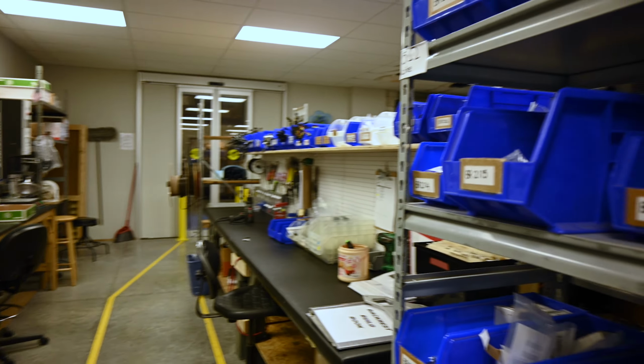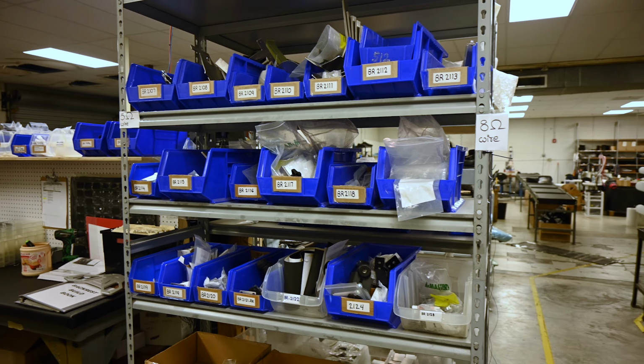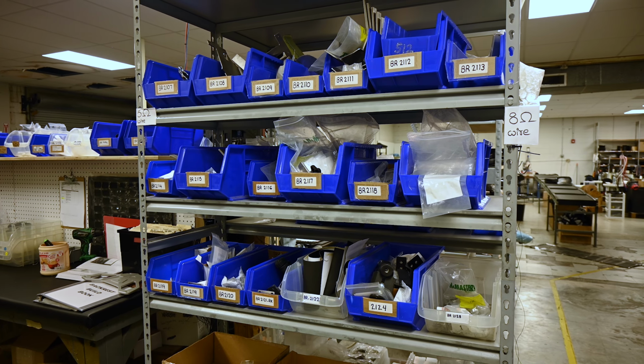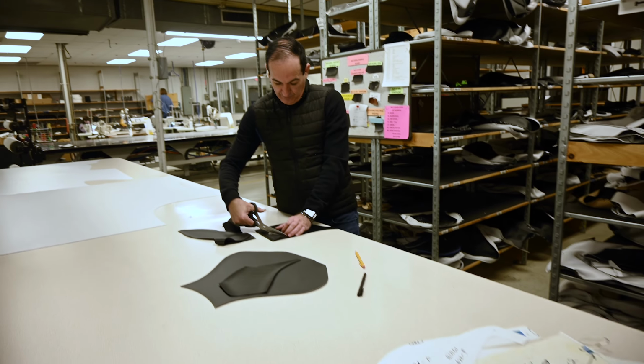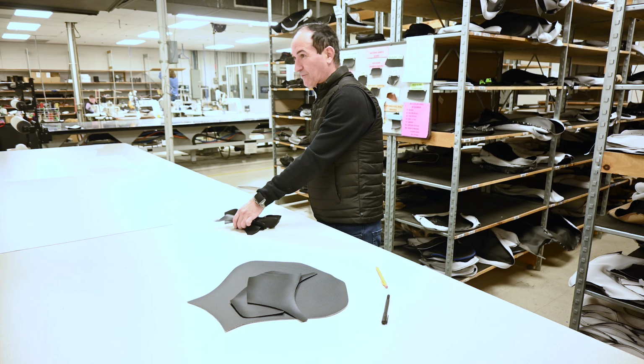So anytime we get an order, they pick from whichever model, and they assemble and package here, and then it goes out the door from there. Very cool. Over here, gentlemen, is probably doing either a custom seat. You know, they rarely have to hand cut stuff. Right, because you got that big machine up front.